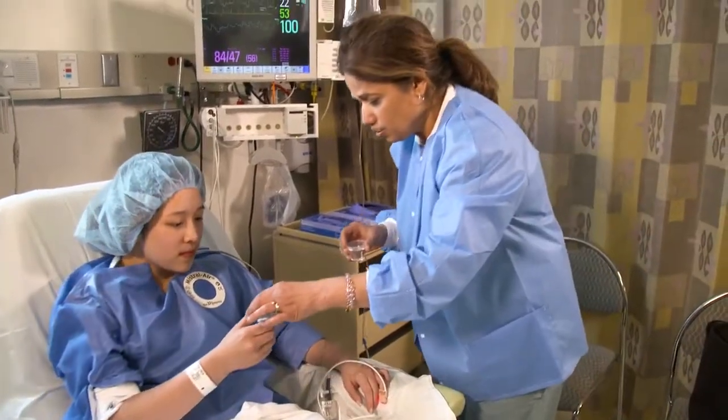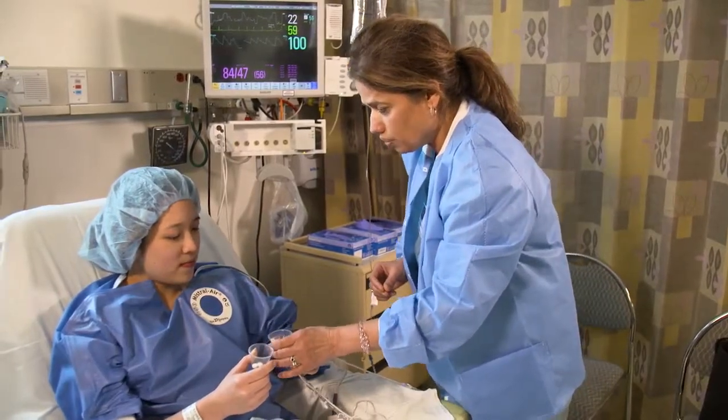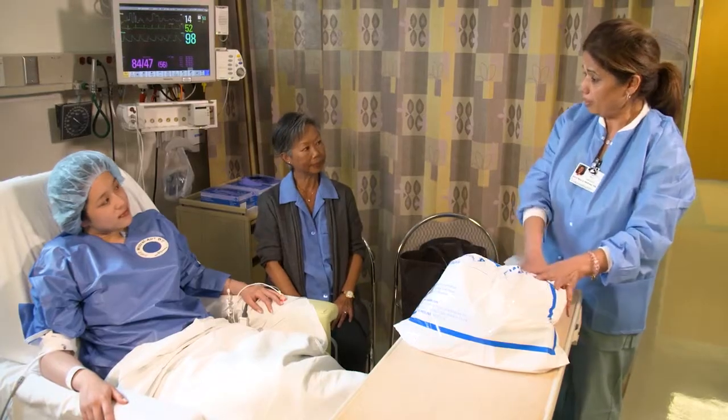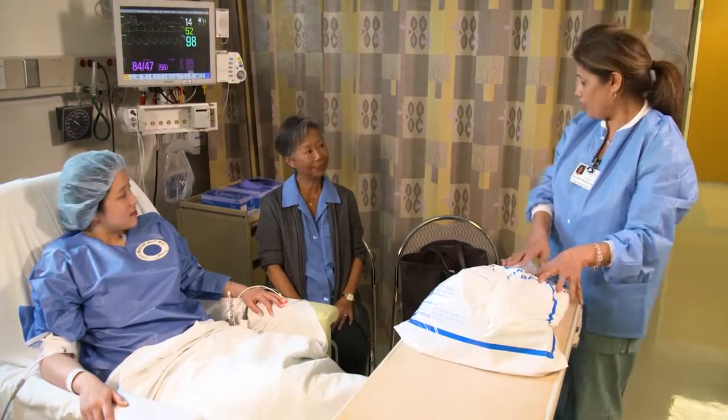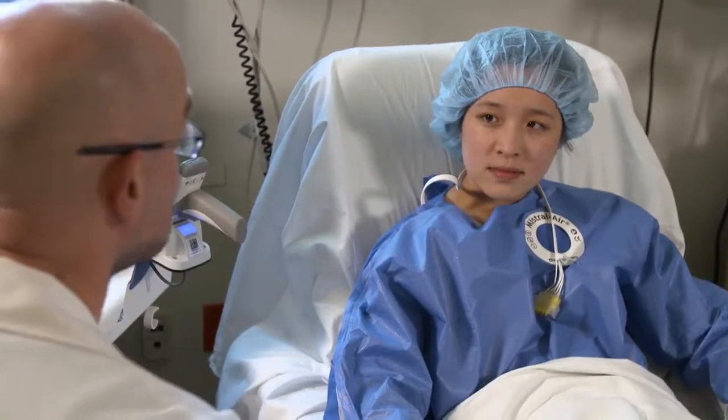Next, you'll get any medications that your surgical team has ordered. At this point, family members or friends can join you if you'd like. If you didn't lock your valuables at registration, we'll do that for you now. Unless you want your family or friends to hold on to them for you. Well, Linda, good to see you again. Do you have any questions for me today?